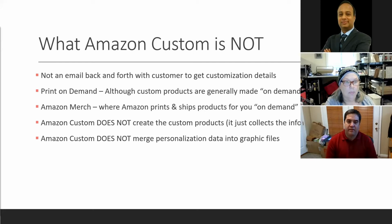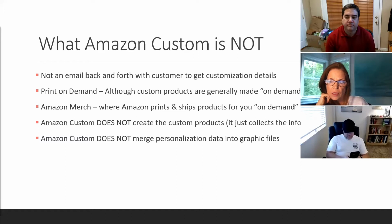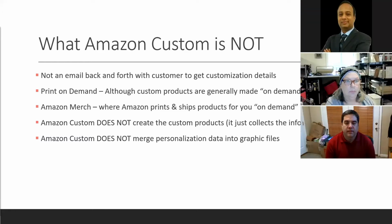Amazon Custom is not print on demand. Although custom products are generally made after the order is placed, it can work in conjunction with print on demand, but it can also work in conjunction with manufacturing or anything else. Yeah, so you can use a print on demand company inside of Amazon. I'm a little reluctant to do it on my account, but on a secondary account it kind of makes sense. I'm just a little nervous about their fulfillment times and if they mess something up. Right, and you're referring to a print on demand company. Yeah. I was also thinking print on demand in-house. Right. You're basically manufacturing the product on demand after the order's placed. Mm-hmm. Either way.